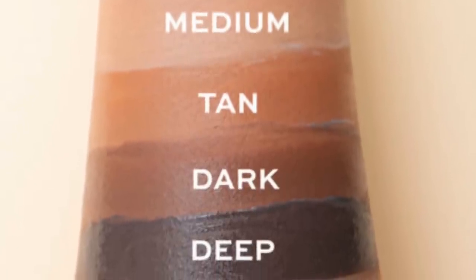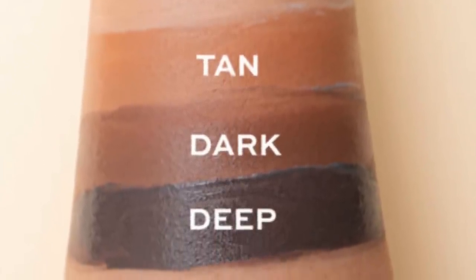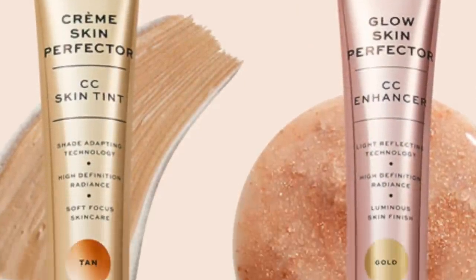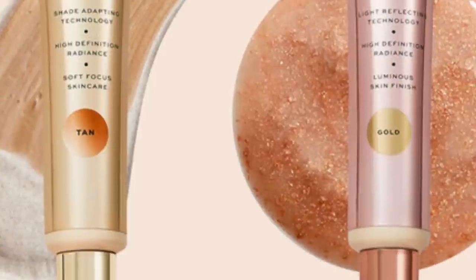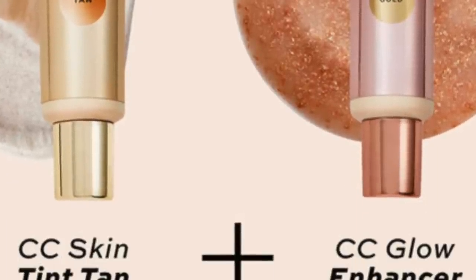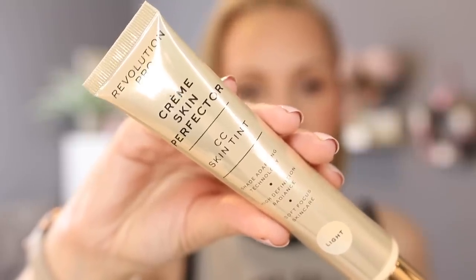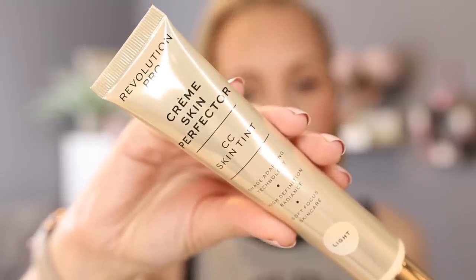This is supposed to give light buildable coverage, a soft focus radiant finish, which could turn into a dewy finish if you want to add the Perfecting Glow Enhancer underneath this product. And also it's infused with vitamin E and glycerin. It's fragrance free, it's alcohol free, it's cruelty free. What more can I say?